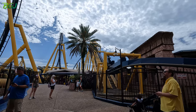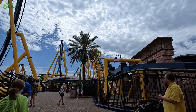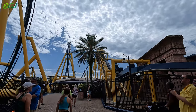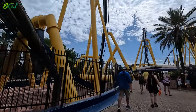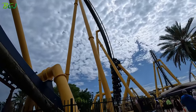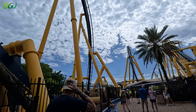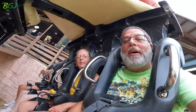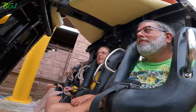Now here is Montu. Montu is an inverted B&M roller coaster that packs a punch. I don't know how I'm going to keep my arm up the whole ride, but we'll try. Like I said, this can be forceful.